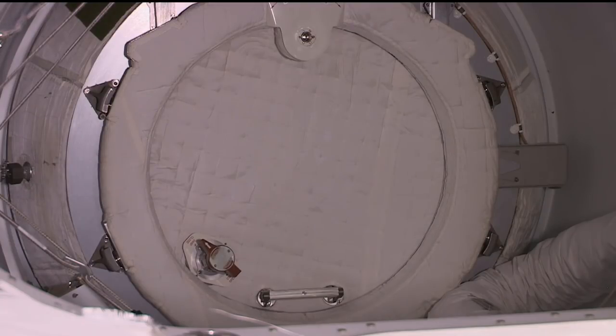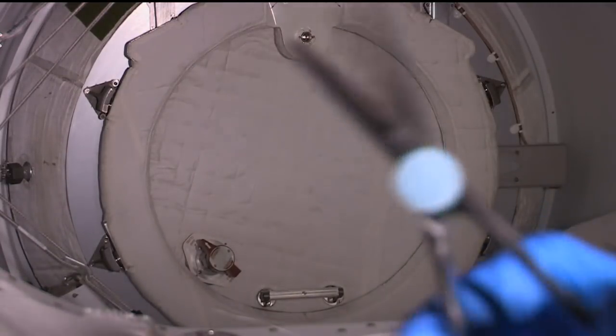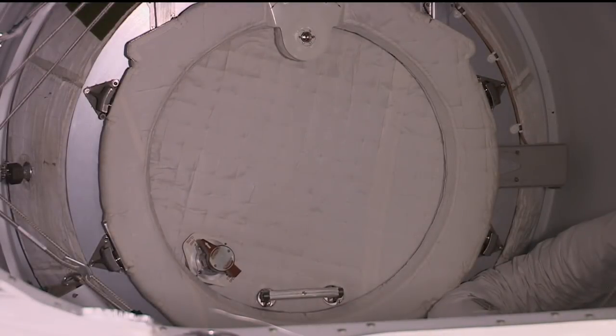This is Mission Control Houston. You just witnessed the hatch to the pressurized mating adapter being closed. That was at 12:12 p.m. Central Time, 1:12 p.m. Eastern. Again, the hatch to the Dragon itself was closed at 11:39 a.m. Central Time, 11:39 p.m. Eastern.